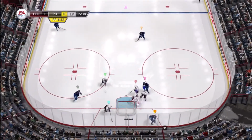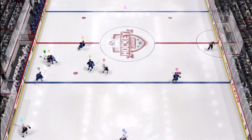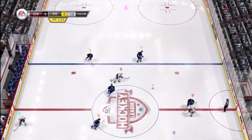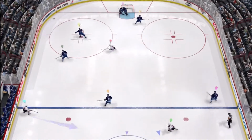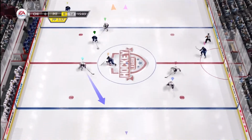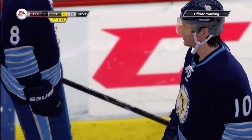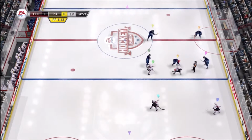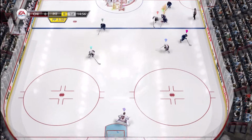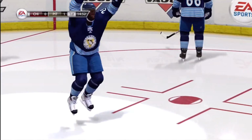To the front of the net on the money. Pokes that away. Jaspers. Face-off coming up. That whistles for the offside. Looking for help as he ties it up on the face-off. Score! Power play goal!